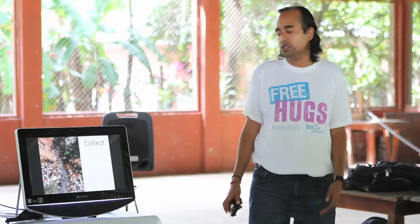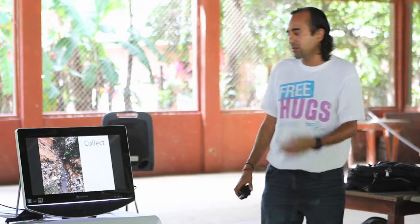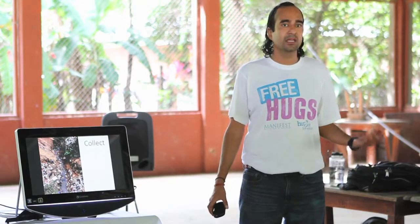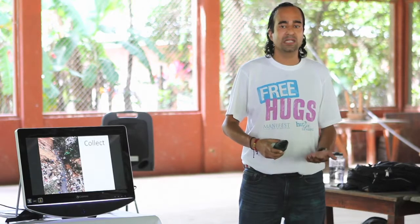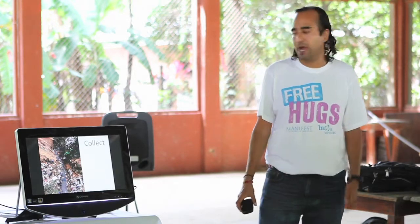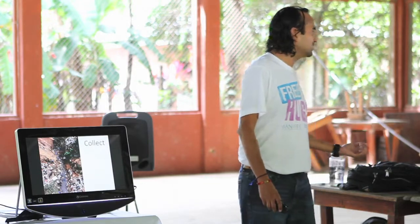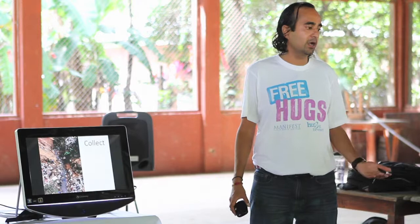First, you've got to collect trash. Unfortunately, in most of Guatemala and many Latin American countries, there is a lot of trash around everywhere because there are largely no trash collection facilities, or there's a lack of awareness about trash. So in the rivers, in the streets, in the fields, on the sides of mountains, there's a lot of trash around. And collecting the trash is the first part of the process.